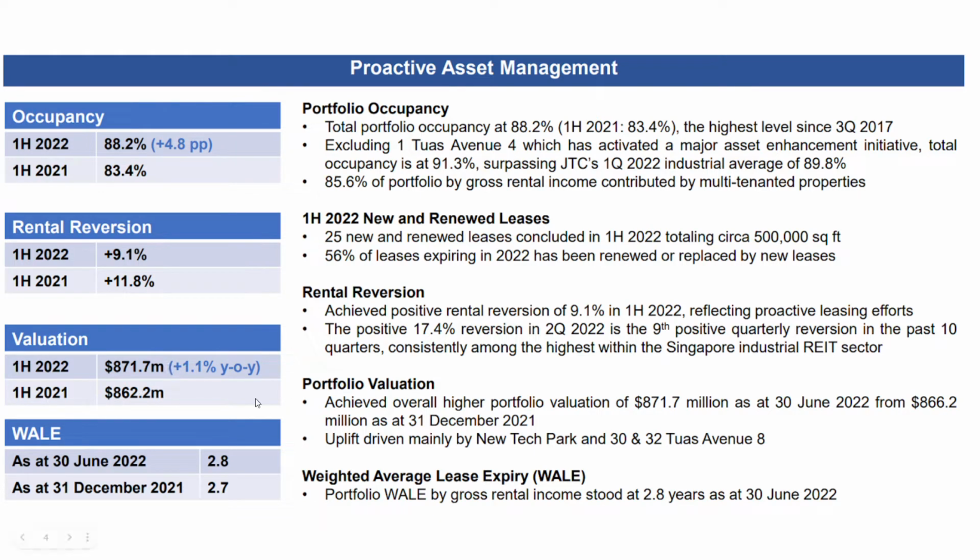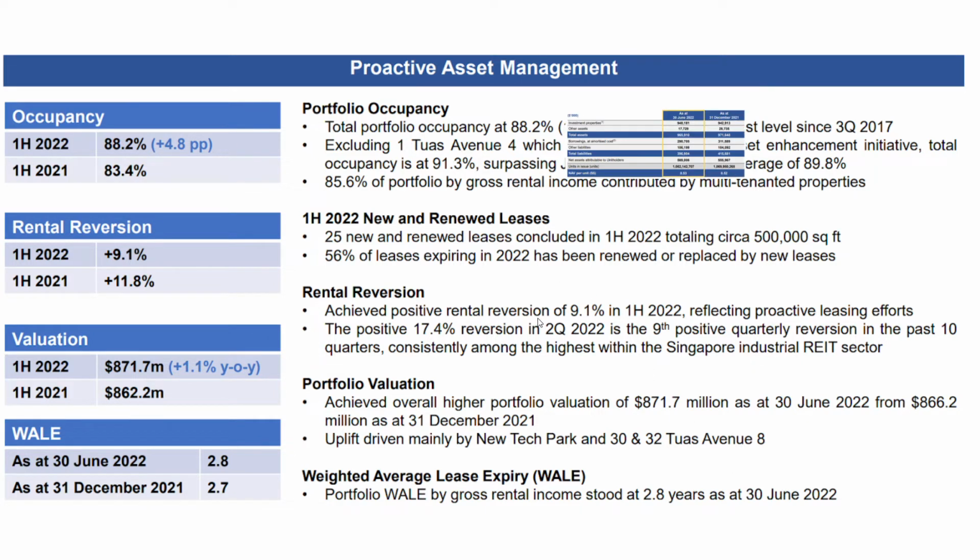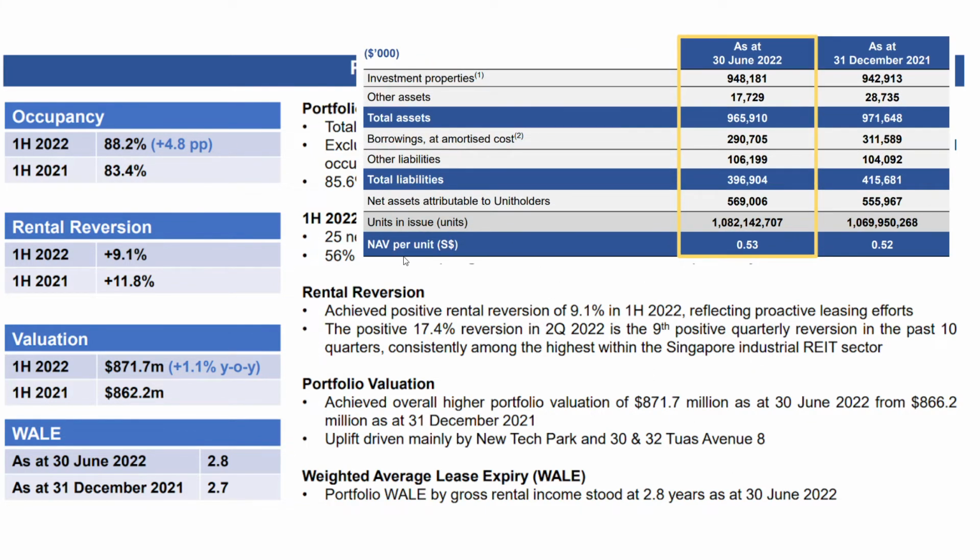The valuation surprisingly is higher because I thought that with rates rising, the valuation will be lower. But maybe that's because of the AEI, I guess. Because they mentioned here, right? The uplift is by the NTP, so I guess the mall, and the new master lease at the Tuas Avenue 8, which is for 10 years, right? So I guess that's the reason. So if you look at the NAV, it's actually higher at 53 cents.